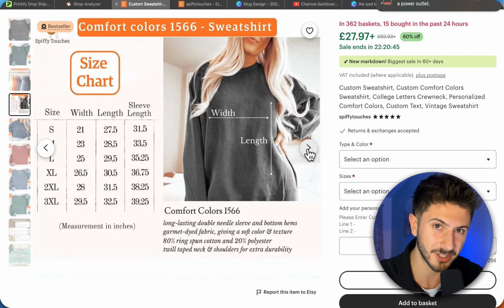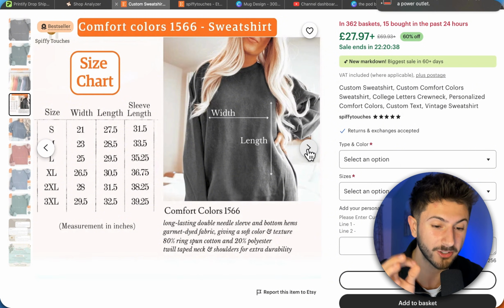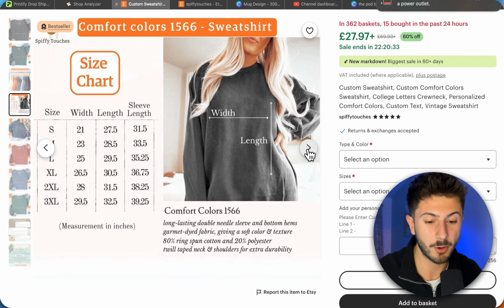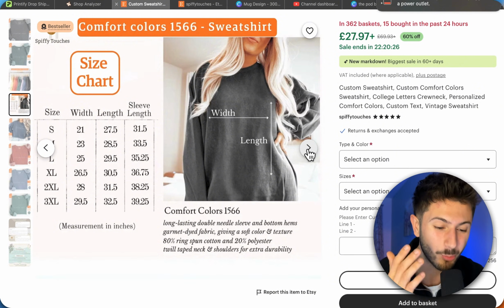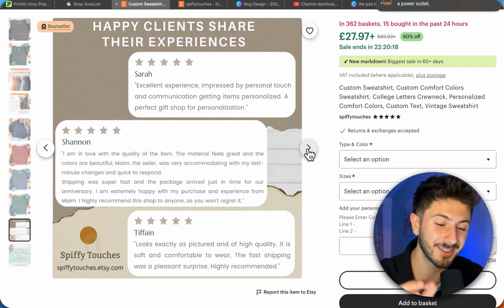Next up, size chart. Extremely important. If you're selling clothing or anything that has variations in size, the customer has to know this. They have to be able to tell, from an online business, that what they're going to get is going to fit their body and is the actual product that they want. And again, guys, as we continue to scroll through these images, this is another thing I've seen a few really big stores doing.